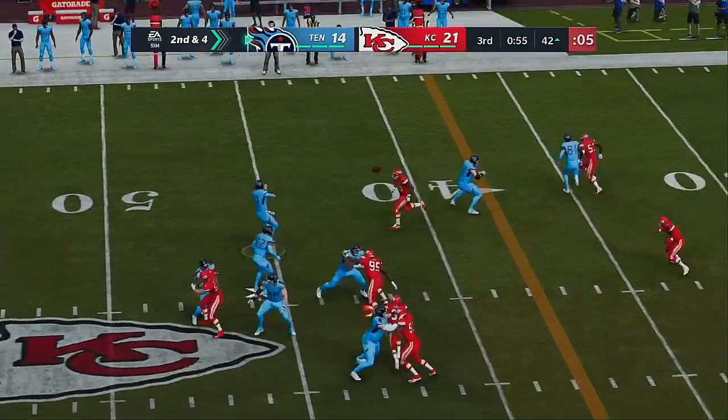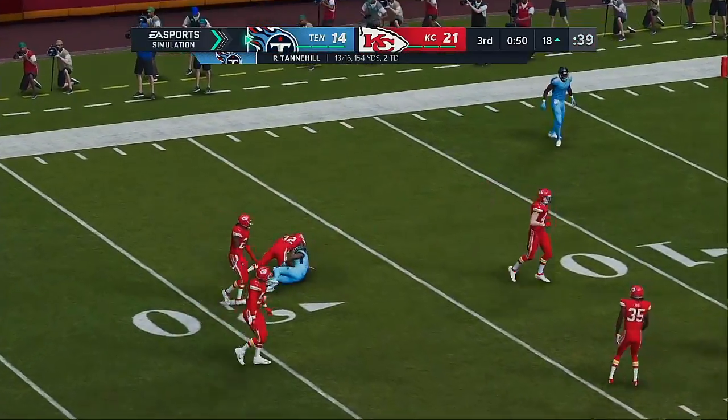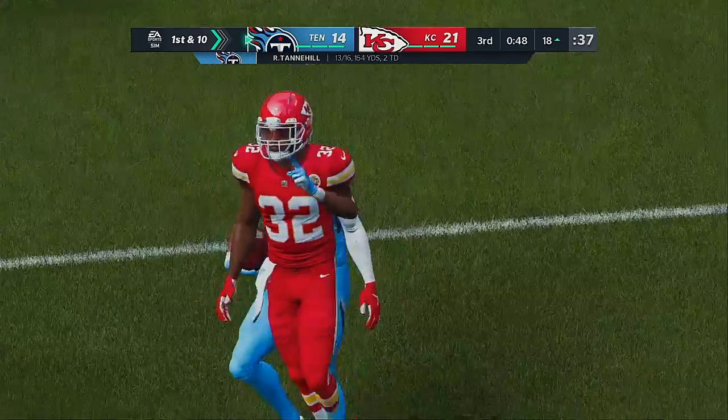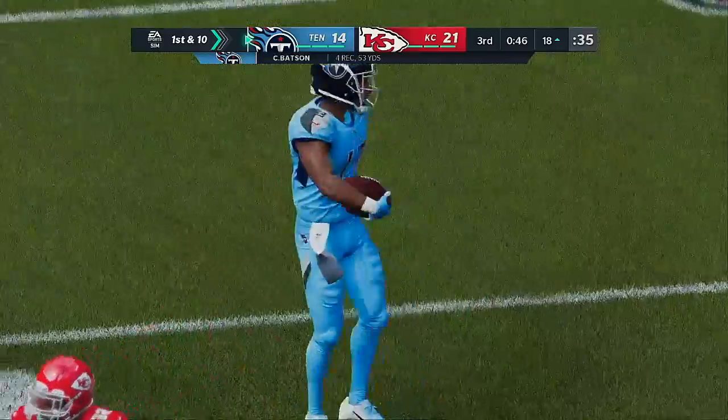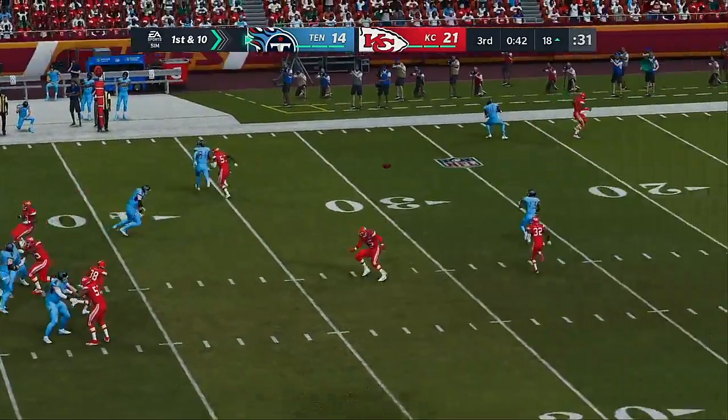Play action. It's Tannehill. Wide open receiver complete. And he'll be brought down with a first down as the tackle's made at the Chiefs 18. That one goes for 24 yards. Tennessee.